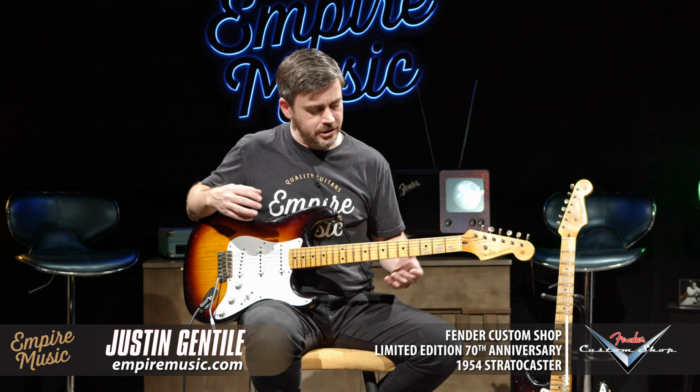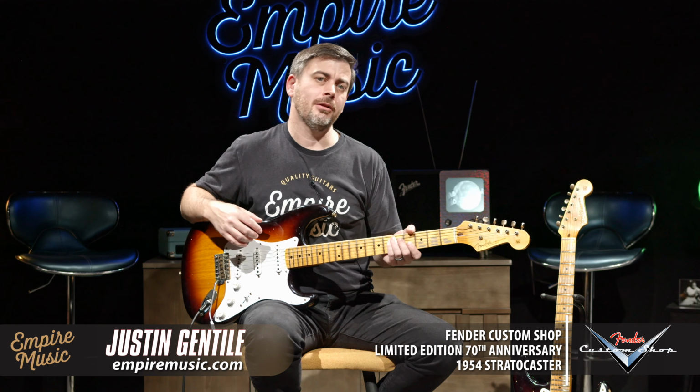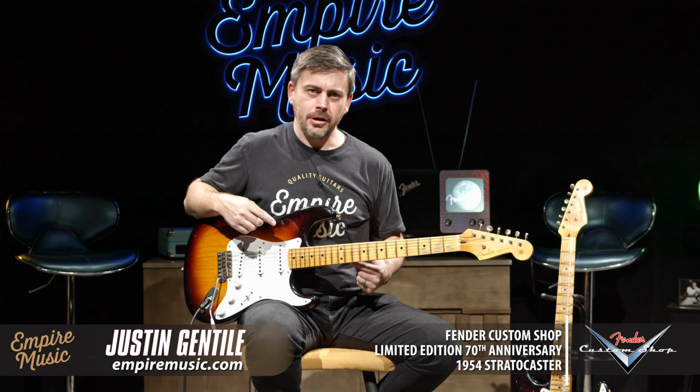There it is, bright, crisp, articulate, everything you would expect out of a 54 Stratocaster pickup, everything you would expect out of the way a 54 Stratocaster would feel. It's a great guitar to add to a collection.